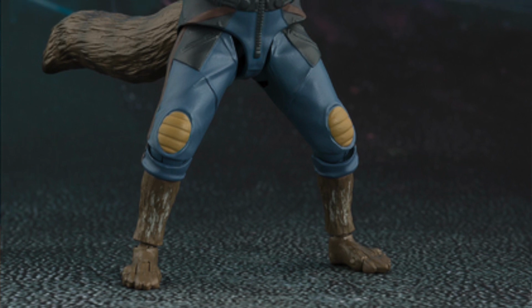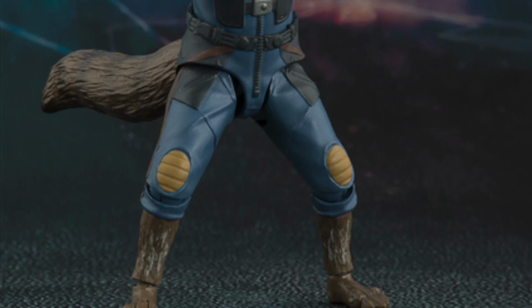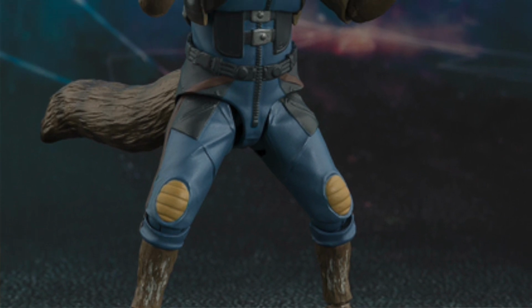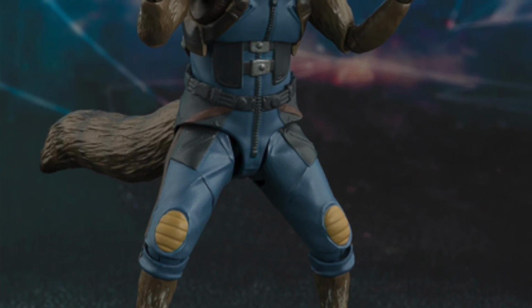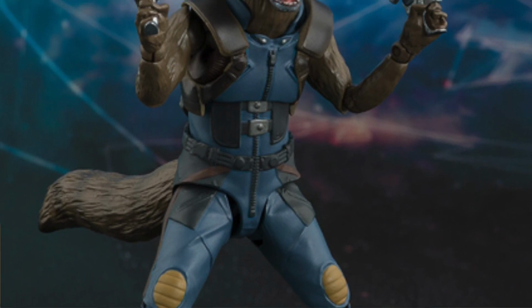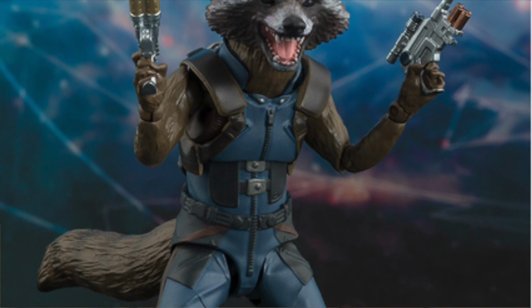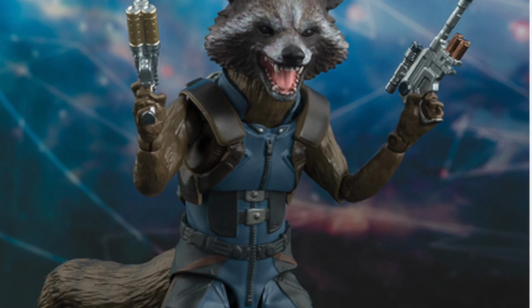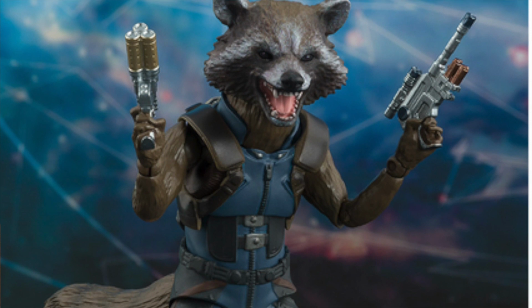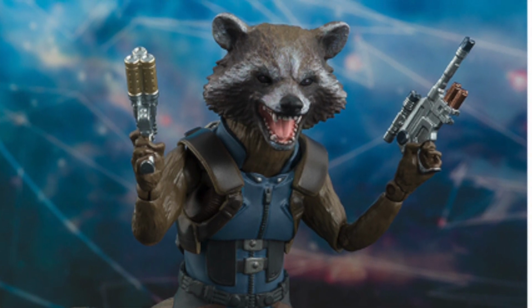And then for Rocket, Rocket is said to stand 3.14 inches tall. He's going to have three different head sculpts. He's going to have a neutral expression head sculpt, a yelling expression head sculpt, and then a smiling one. And then it looks like he's also going to have multiple pairs of hands. And one of those pairs looks like it has some pistols sculpted in the actual hands. So I don't think the pistols are actually removable from the hands. But with those little tiny hands and everything, that's probably a good thing so that those don't fall out.